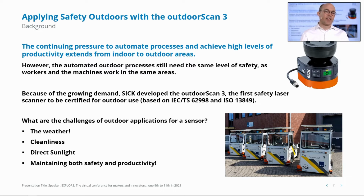When taking a scanner technology from inside to outside, obviously some things change for how we can apply it. The first one is, of course, the weather. Those in Northern Europe know all about plenty of rain. We took that into account when we developed this scanner. The ability to manage rain, moderate rain, even heavy rain, snow, fog, all of those things we took into account.